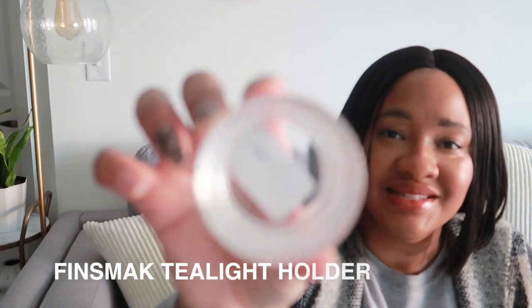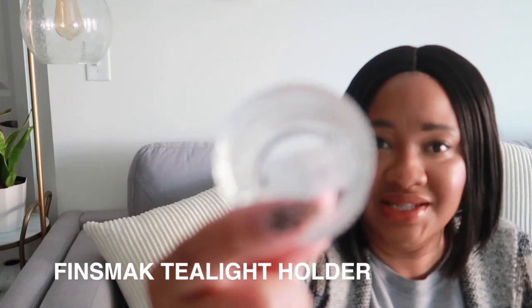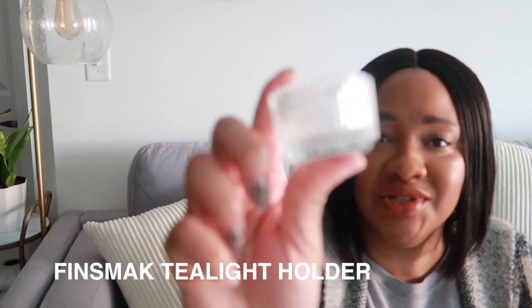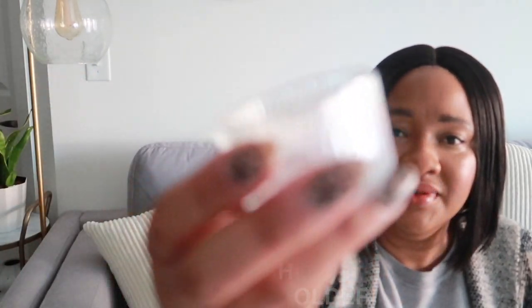These votives, these tea light votives, are 29 cents a piece. And you saw it when I picked these up. I mean, I cannot believe it. I just stacked four up and I grabbed and ran. I was just so excited. Look at that. So beautiful. So gorgeous. Yeah, 29 cents a pop.